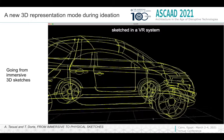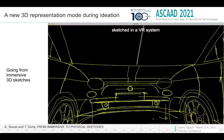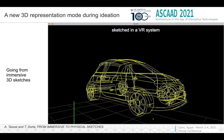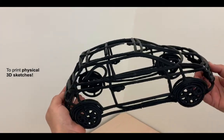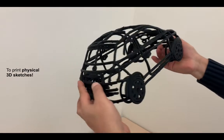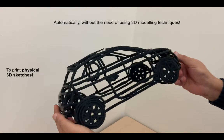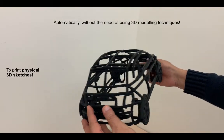Our proposal is going from this kind of immersive 3D sketches that could be done in a VR system and printing these sketches physically. So as we can see in the video, we are doing all this automatically without the need of using 3D modeling techniques.